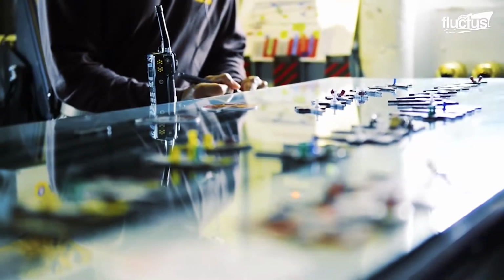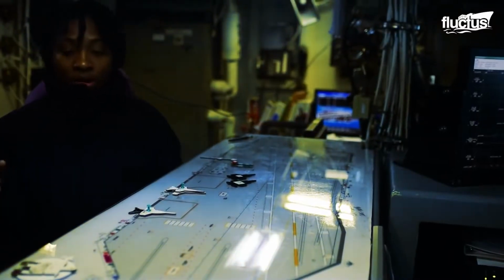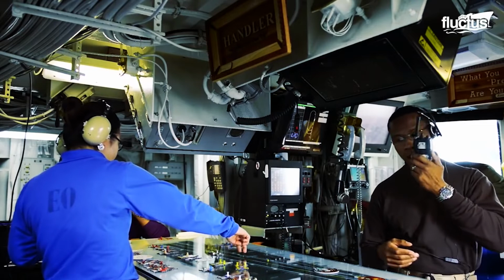The Ouija board is a miniature replica of the carrier's flight deck on a scale of 1/16 inch to 1 foot. With this replica, every movement and positioning is tracked and monitored using the tiny model aircraft on the board.